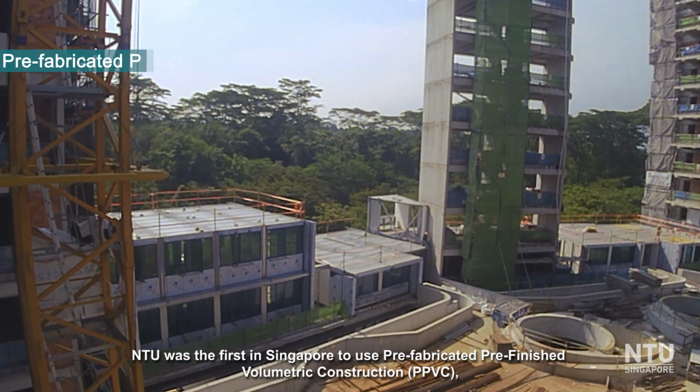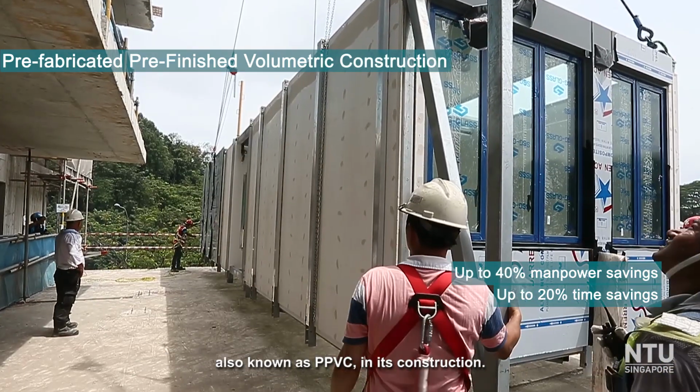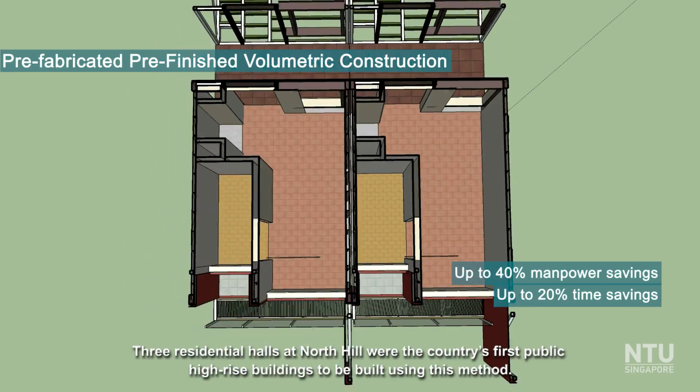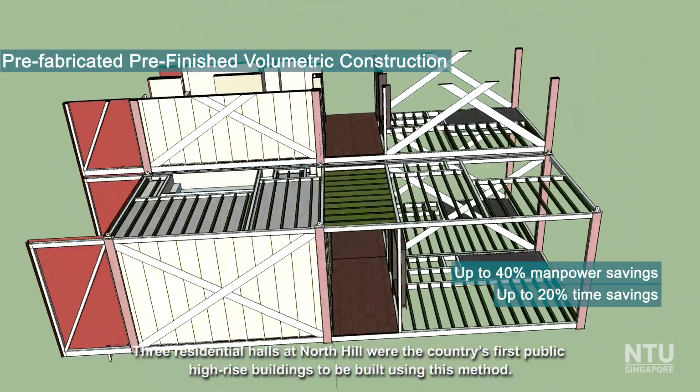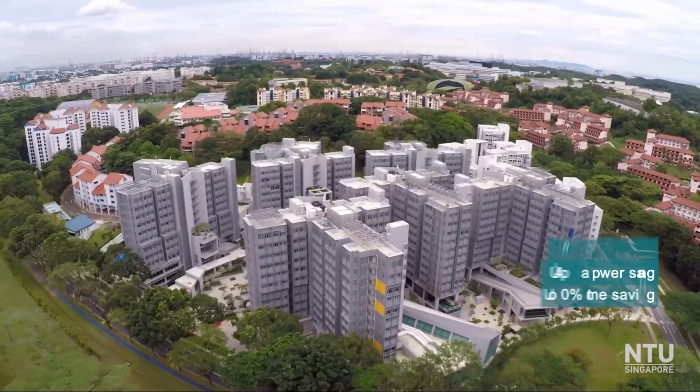NTU was the first in Singapore to use prefabricated, pre-finished volumetric construction, also known as PPVC, in its construction. 3 residential halls at North Hill were the country's first public high-rise buildings to be built using this method.